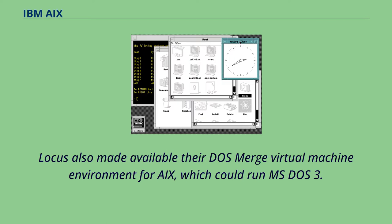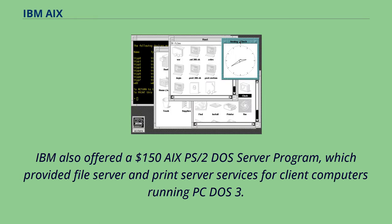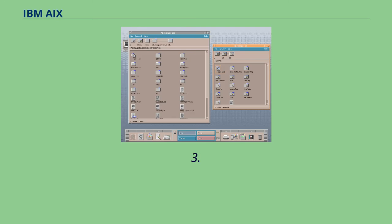Locus also made available their DOS Merge virtual machine environment for X, which could run MS-DOS 3.3 applications inside X. DOS Merge was sold separately for another $250. IBM also offered a $150 XPS/2 DOS server program, which provided file server and print server services for client computers running PC DOS 3.3.